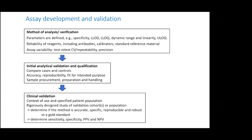One needs to then run the assay on different occasions and define test-retest coefficient of variability, repeatability, and precision of the assay. Once you have all of this data pinned down, the next step is an initial analytical validation and qualification. The usual thing that is done is to compare cases and controls against a gold standard. Accuracy, reproducibility: is the assay fit for its intended purpose? One also needs to document how the samples were prepared and handled, and whether this makes a difference to the assay.